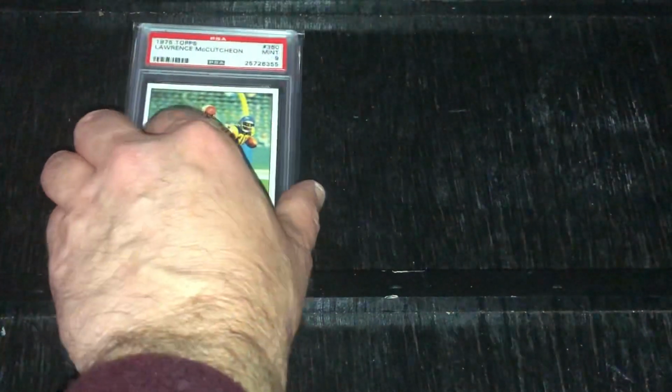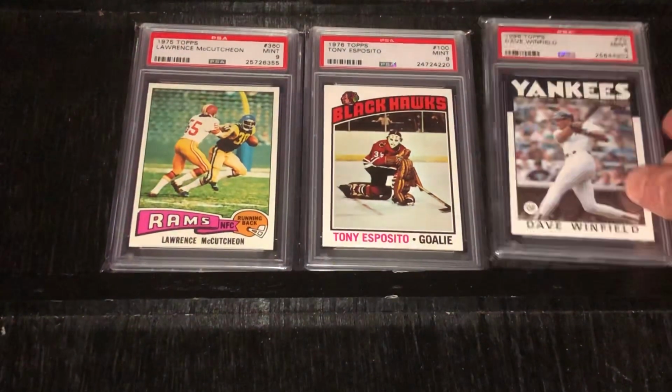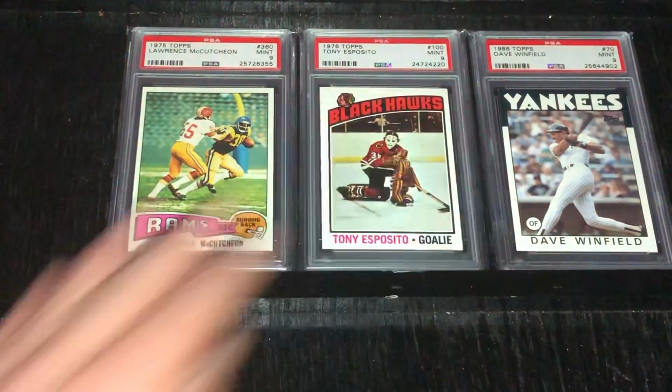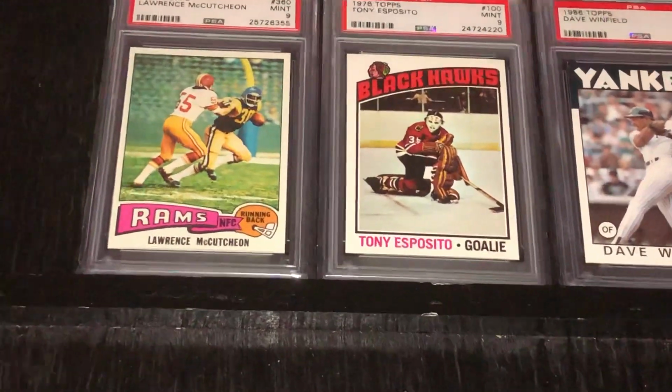Now another area I focus on is the action shots. And here are three great ones: Lawrence McCutcheon, Tony Esposito, and Dave Winfield. First we'll hit McCutcheon. This is a 75 Topps Lawrence McCutcheon card.